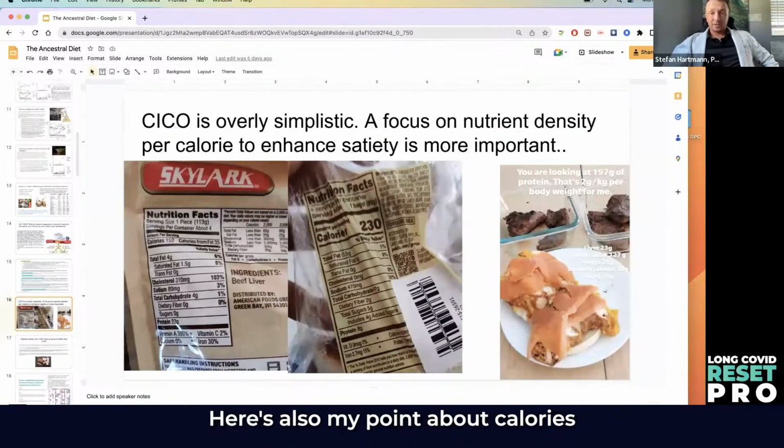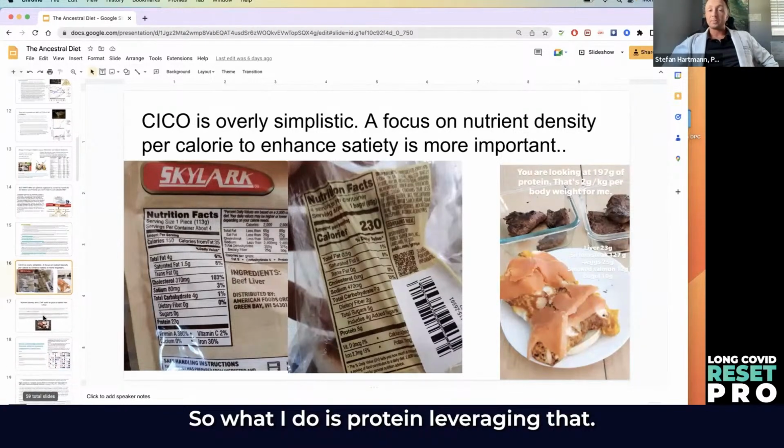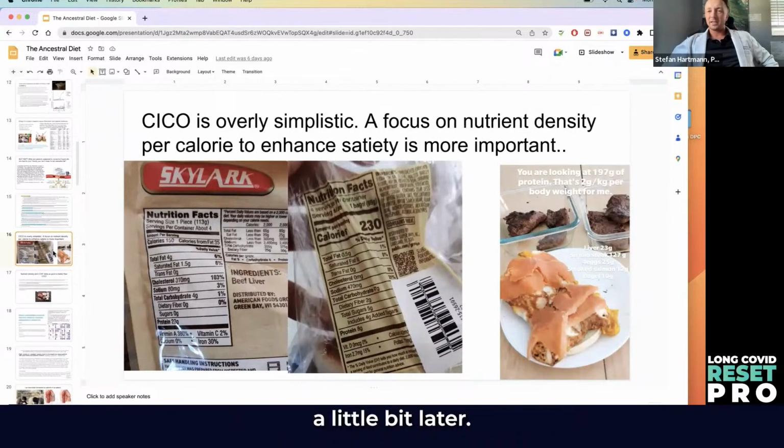Here's also my point about calories in and calories out. So here you're kind of looking at 197 grams of protein. For me, that's 2 grams per kilogram of body weight. So what I do is protein leveraging. And we're going to get into that a little bit later, why that's important for the elderly population. It's very easy to maintain weight if you protein leverage, so increase the amount of protein you're consuming.